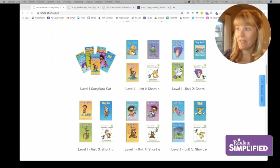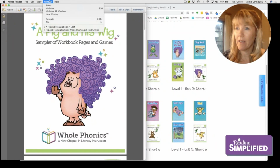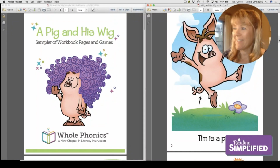And so she's got for you a freebie. So if you want to go to whole-phonics.com, and head over here to this sidebar, you can snag a free decodable reader. Let's see if I can find them. There's a pig in his wig. Oh, there we go. So this is what you'll get if you head over to their site.